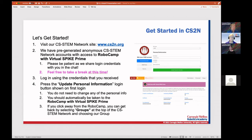Yeah, so if you could, be patient with us for just a little bit. In your web browser, assuming that you're on a Windows PC, a Mac computer, or a Chromebook, if you're on any of those three, you'll be able to follow along with this next bit. We would like to give you complimentary access to the RoboCamp. This is one of our premium products, but just for being along with us today, we want to give you premium access to our RoboCamp.